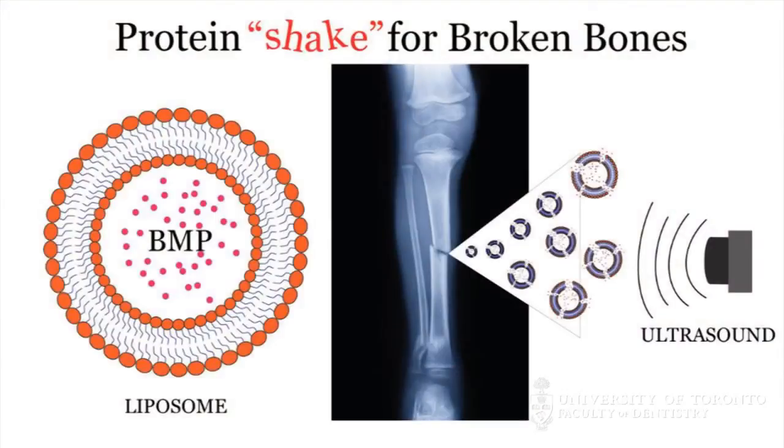Within these liposomes, I incorporated a protein called BMP, which stands for bone morphogenetic protein, as you can see in the slide. BMP is naturally found in your body, and your body uses it to heal broken bones. So when incorporated inside these liposomes, the BMP is completely invisible to the rest of the body.